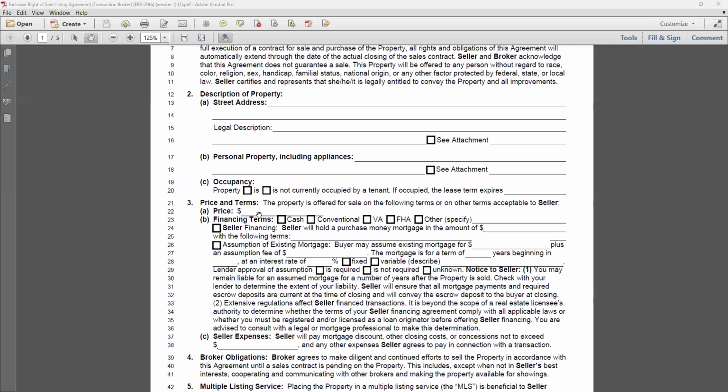The price. Well, the strategy behind the price is something that would take a completely other class, but whatever price the seller has agreed to list it for, that's the number that goes on here. Financing terms. What is the seller willing to consider? Have you ever seen a seller say no to cash? I haven't. Conventional financing, seldom, if ever.